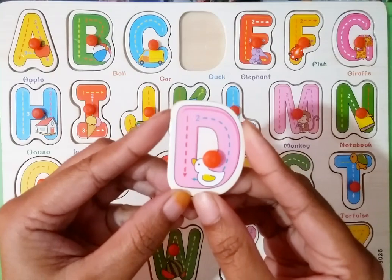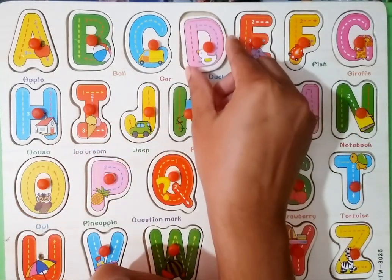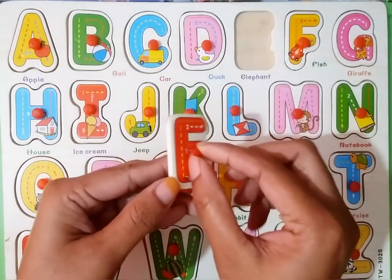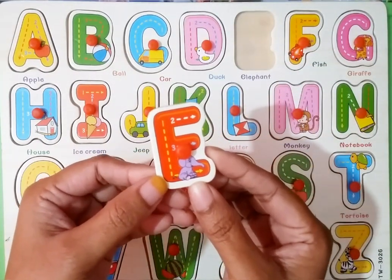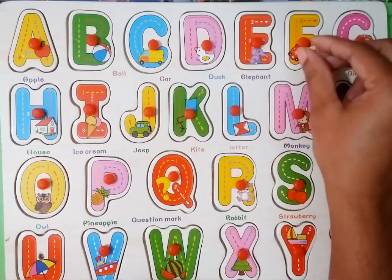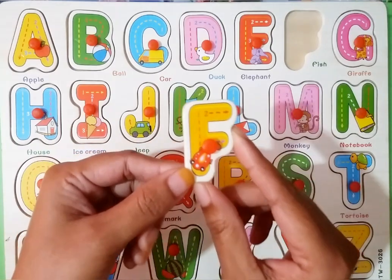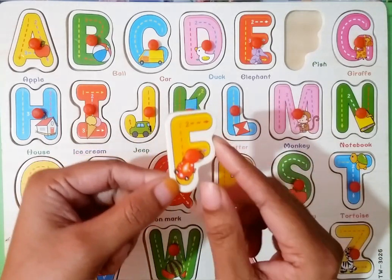Pink color, D for duck. Red color, E for elephant. Yellow color, F for fish.